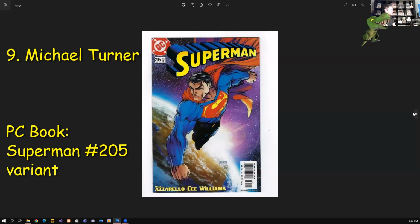Now the books I wanted to pick up of Michael Turner's on my last list, I was able to pick those up. They're basically his first appearance in comic books, as well as his first comic book cover. So I was able to pick those up, pretty high grade copies. And I was also able to pick up some other books. So really I could have featured them on this list here, but I just wanted to feature this one.